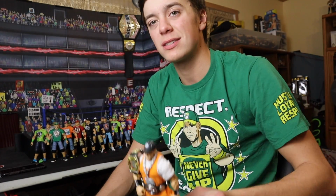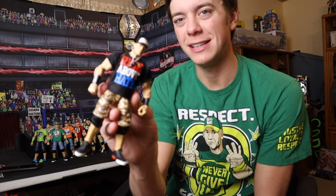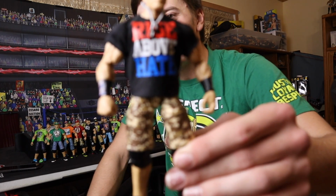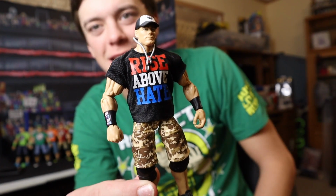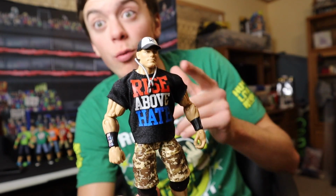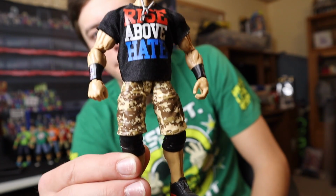Number 3, Defining Moments. The first ever Defining Moments, John Cena Elite. Boom. Number 2. You guys should know it if you watched a very recent video on the channel, Top 10 Favorite Figures of All Time. We have the Elite 17. I believe this is the Elite 17. John Cena. This figure's so cool. For such a long time, I owned this figure, but with none of the accessories. I was so sad about that. So I sold the one that I had with no accessories and the wrong head scan, and I bought this one, and dude, it looks amazing.